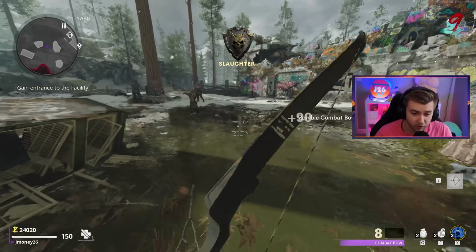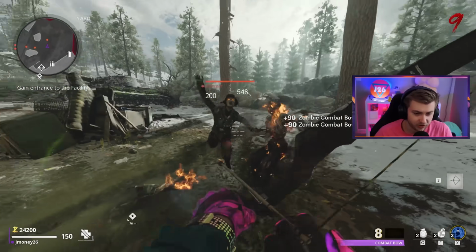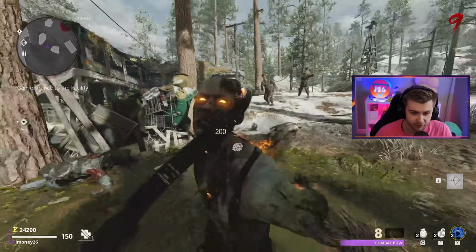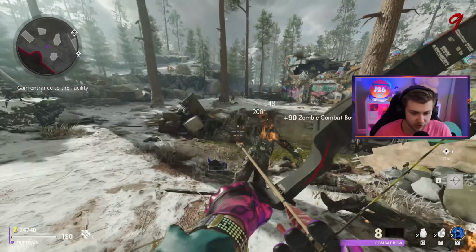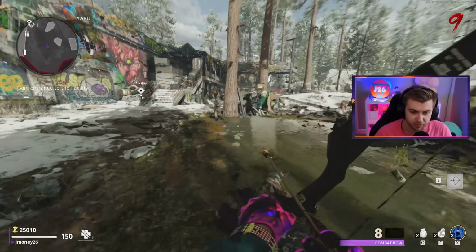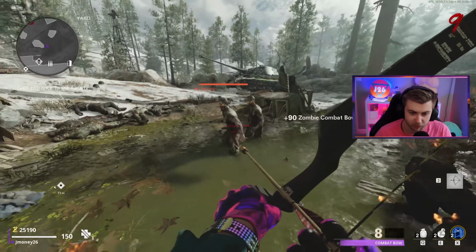And it'll one-shot most elites, but the ones that have a much higher health cap, like megatons and abominations, I might take a few hits with it, but it's still better than nothing. This is your best friend for first room challenges, and I'm probably going to be using it in all of them.